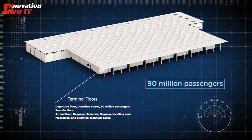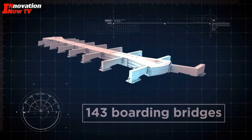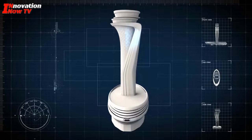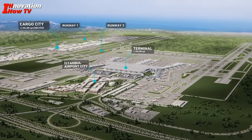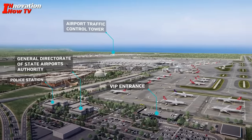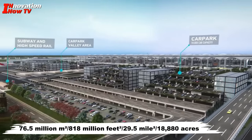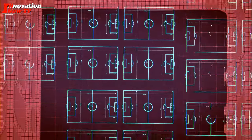The construction of the airport will be taking place in a total of 4 phases, to be completed by 2027, with a total cost of about 12 billion euros, about $14.25 billion, and is planned to generate 225,000 jobs. New Istanbul Airport is the biggest infrastructure project in the history of Turkey. It started over an area of 76.5 million square meters, that's about 818 million square feet, 29.5 square miles, or 18,880 acres on the Black Sea coast of Istanbul.